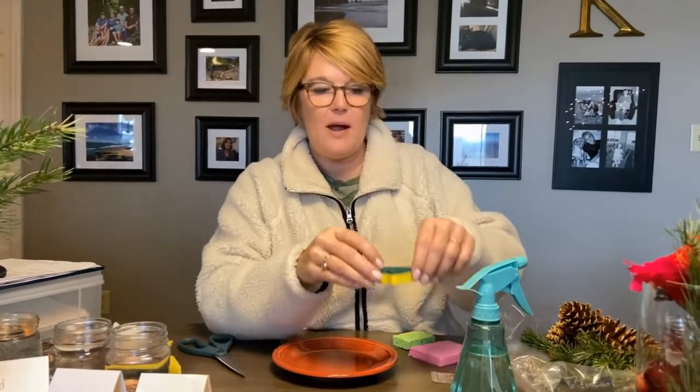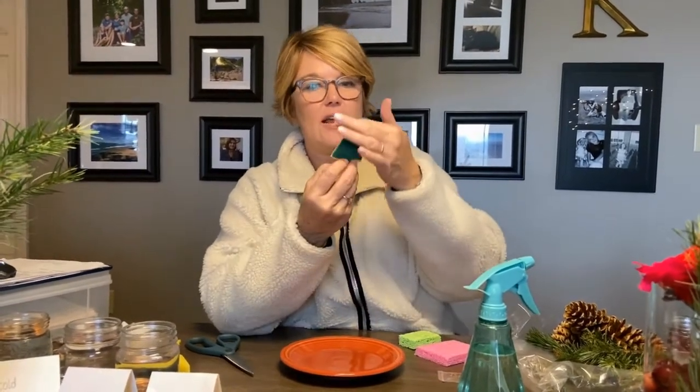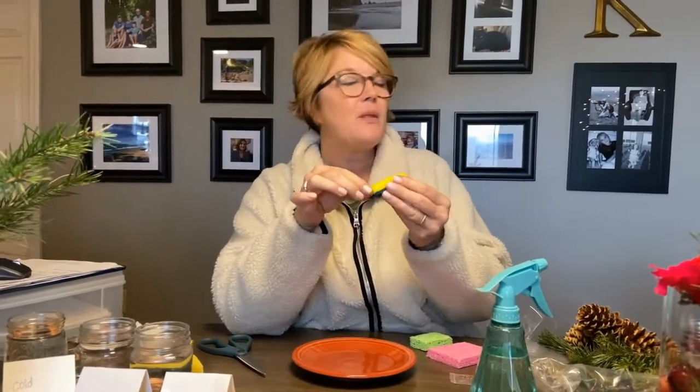I love growing things in the winter because you don't often get to see a lot of green in the winter besides those evergreens. So you got a sponge from your teacher. It might look like this. It might be a little smaller like this. You might even have one with a texture like this that has the scrubber and it has a spongier other side.